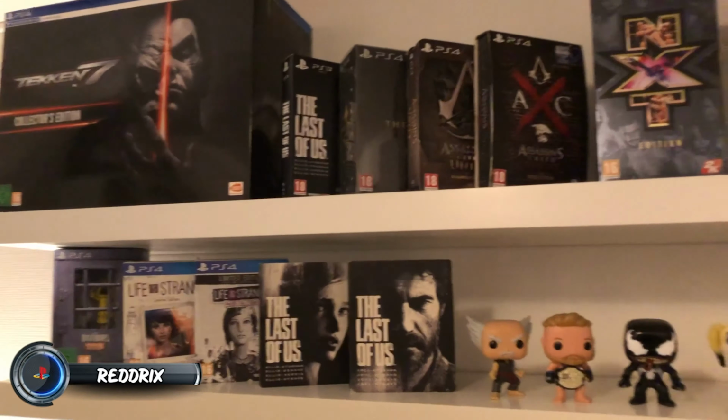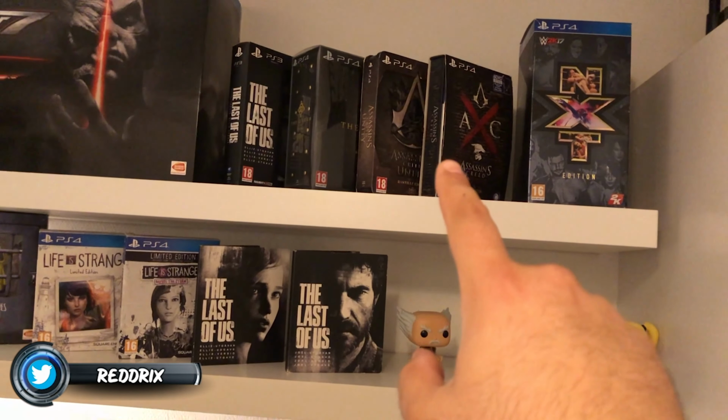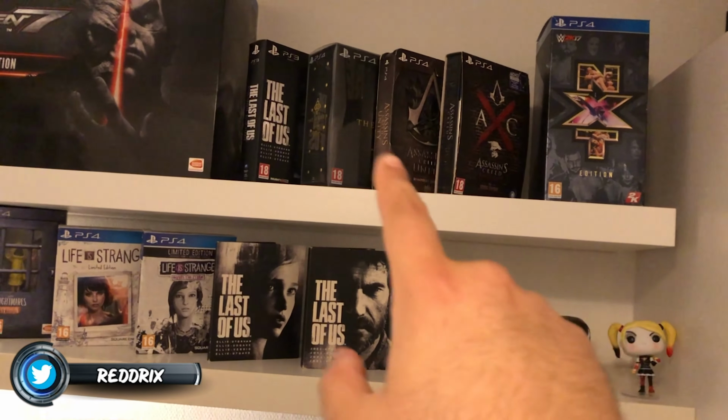And over here we've got my collector's edition, special edition boxes. Got the NXT, some Assassin's Creed games, The Order. I've got 3 copies of Last of Us, don't judge me. And yes, I did pre-order the collector's edition of Last of Us Part 2. So these two are the LA edition for the PS3, and this is the remastered edition with Joel.